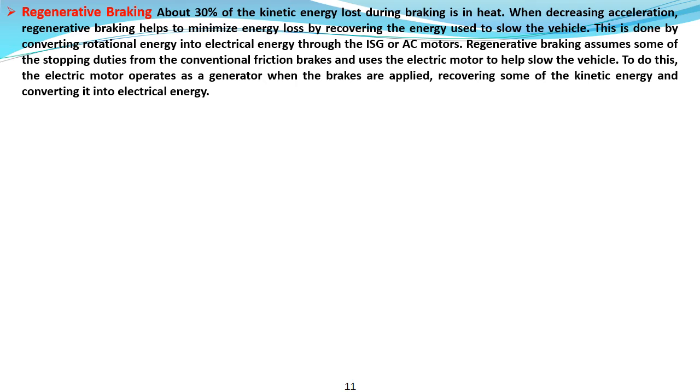Regenerative braking: about 30% of the kinetic energy lost during braking is lost as heat.